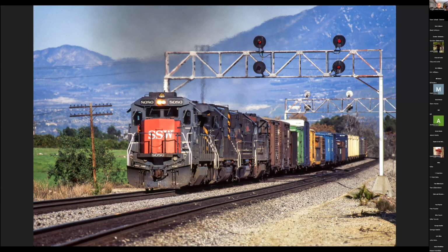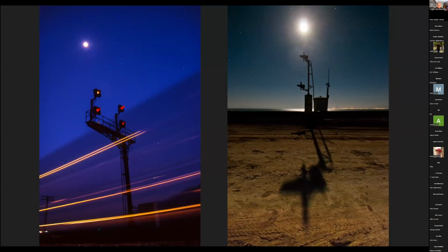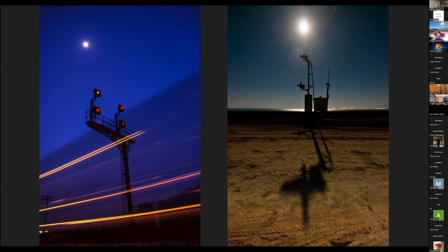So I also became a signal fanatic. As some of you know, I have a real searchlight in my backyard, thanks to a friend who probably everyone knows. But back in the late 80s and early 90s, I began to really get into signals, and I just was fascinated by their character and what they added to a photograph and their history.